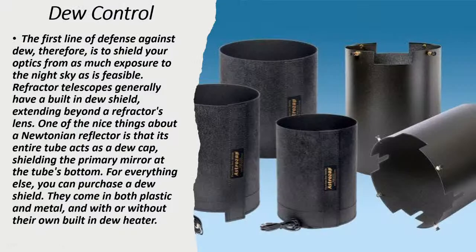So the first line of defense against dew, therefore, is to shield your optics from as much exposure to the night sky as is feasible. Refractor telescopes, those ones that you look in from the end that's closest to you, usually have a built-in dew shield that slides up over the top of the lens and extends beyond the refractor's lens.